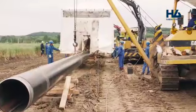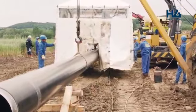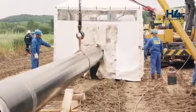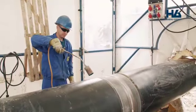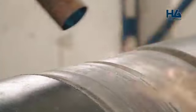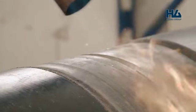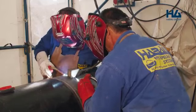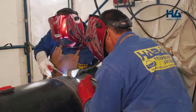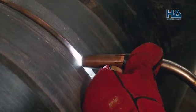The execution of the root pass is done semi-automatically by 2 welders using STT technology, surface tension transfer Lincoln Electric, in a vertically descending way in a closed habitat. STT is a welding process with controlled transfer, specially designed for making the first welding layers of the pipes, which allows the welding of pipe with improved productivity, ease of operation, controlled heat input, very good penetration with complete edge fusion and excellent bead control.